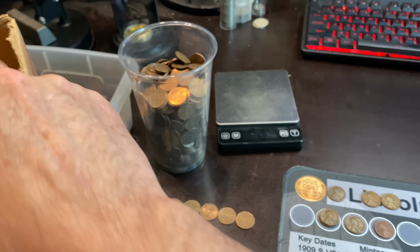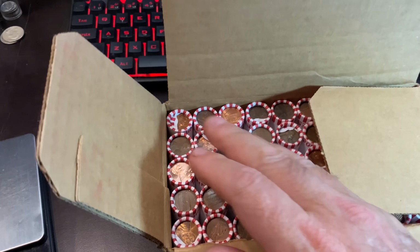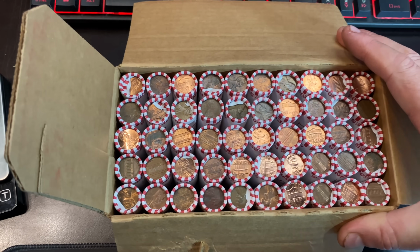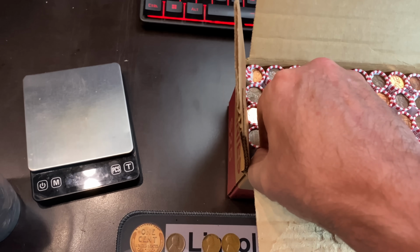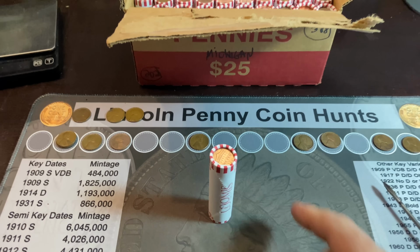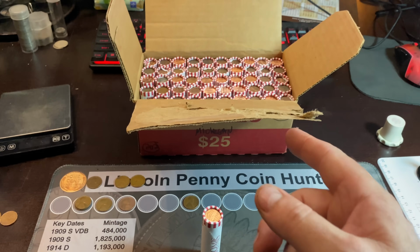No sense sitting here thinking about it. Let's slide over box number 2. We'll continue on with the hunt. I've already popped the top of this box. Looks like a lot more copper yet again. Let's get on with it. If we can have the exact same totals in this box, it'll be a heck of a 2-box hunt. I'll be back when I have another find, or my first find, I should say, in box number 2.